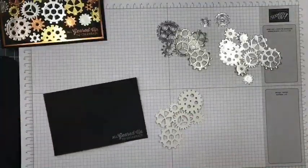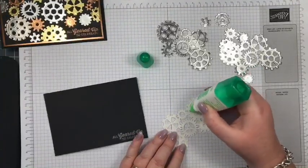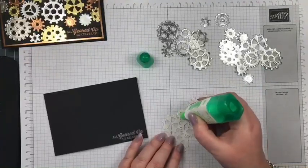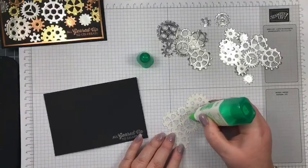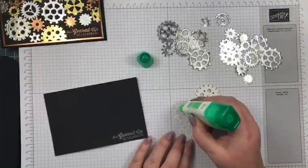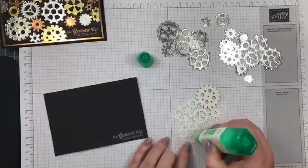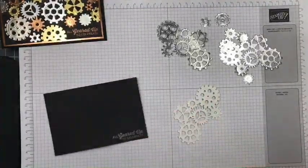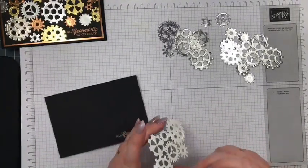So in my case, I'm going to use my Tombow, and I'm not going to put too much on, just going to go round. So the circle there, the middle there, a bit lighter there. You don't want so much that it's going to squish out all over your card, even though it does dry clear, so it's not a major catastrophe if a bit does come out. Right, so I'm a bit of a tweezer girl, so I'm going to get my tweezers now to help me with that.